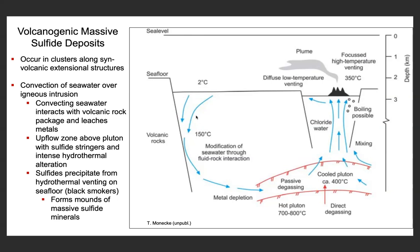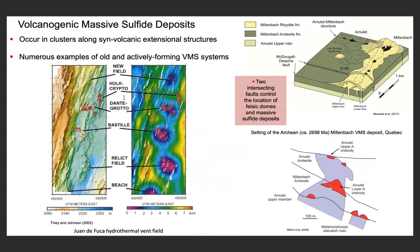Now, this is a cross-sectional view of a VMS system. They occur along strike from each other. This is an example from the Juan de Fuca hydrothermal field off the modern day Pacific coast. And you can see that these hydrothermal vents occur along segments of the Juan de Fuca rift. You get an enhancement of fluid flow where you've got offset of these rift segments along transform faults. And this is something that we see as well in the Abitibi district, notably the Millenbach deposit, where you have your synvolcanic extensional feeders serving as a hydrothermal conduit, but then you get the larger deposits where you have these offsetting transform faults.